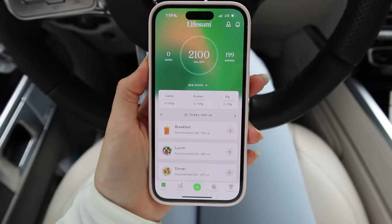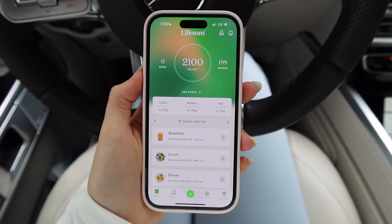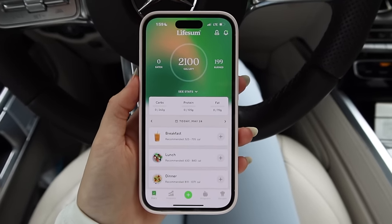And I was going to show you the app and how I track my food. So here's the app. As you can see, I haven't loaded in my breakfast yet, so I'm going to show you in a second how I do that. But before I do, I want to show you my favorite parts about LifeSum.